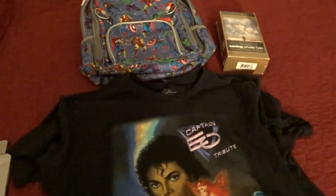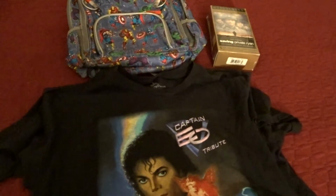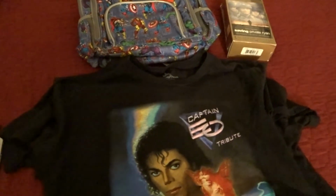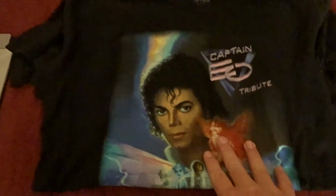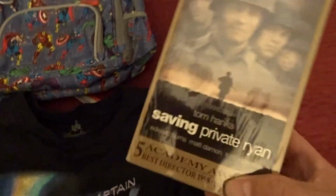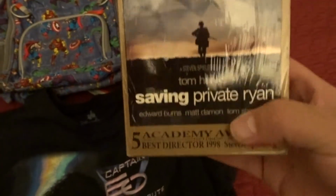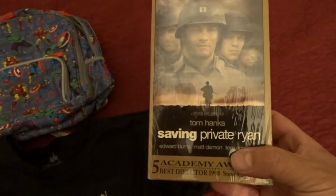Alright guys, just real quick, I only got a few things at that one Goodwill. They didn't have really that much stuff. I was pressed for time because I had to go to work. But these are the three things I picked up, and you probably saw them in the video already. I did pick up the Captain EO tribute t-shirt by Disney Parks. It's not vintage or anything because it says the screen tag on there. I found two JFK VHS and Saving Private Ryan VHS. I picked up the Saving Private Ryan because the JFK one wasn't going for that much, even though it was still sealed.